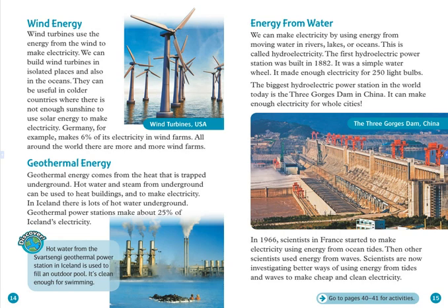Energy from water. We can make electricity by using energy from moving water in rivers, lakes, or oceans. This is called hydroelectricity. The first hydroelectric power station was built in 1882. It was a simple water wheel. It made enough electricity for 250 light bulbs. The biggest hydroelectric power station in the world today is the Three Gorges Dam in China. It can make enough electricity for whole cities.